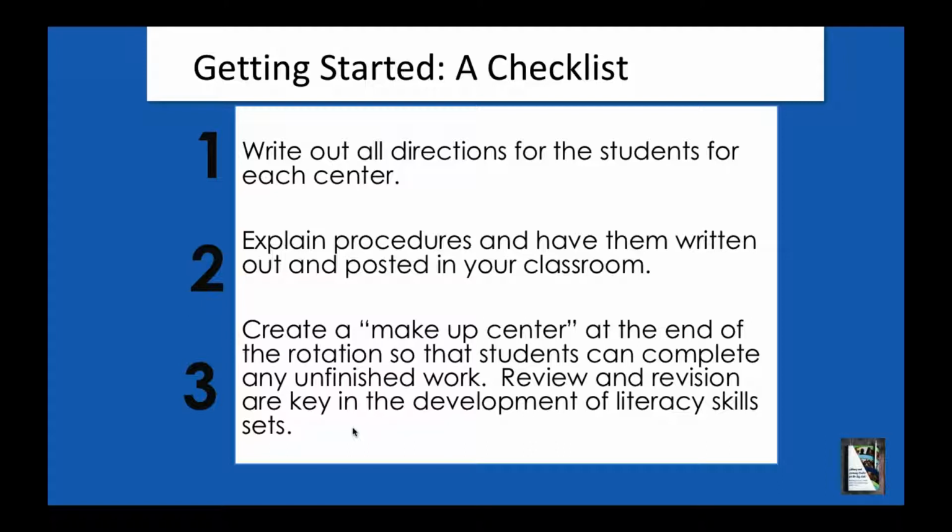And then I like to create a makeup center, which isn't where the 7th grade girls fix their mascara. It's actually a DI strategy, because no matter how hard I try, I can't get everything perfectly timed. It's pretty much impossible. So once kids go through a rotation, if there's any work that they haven't finished, they can complete it at the makeup center. They can also revise their work. They can assess their work.